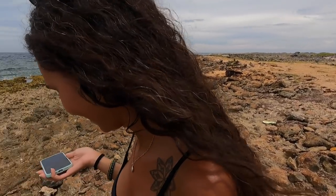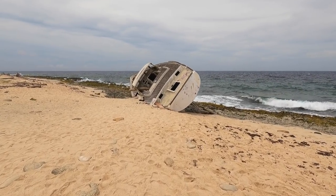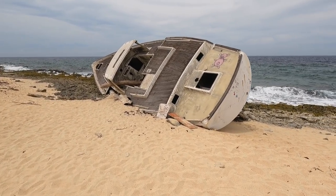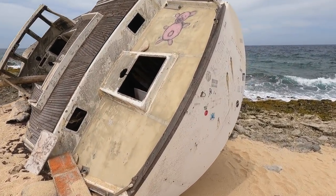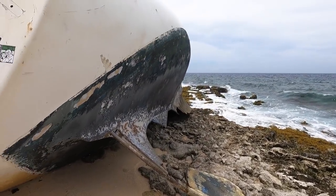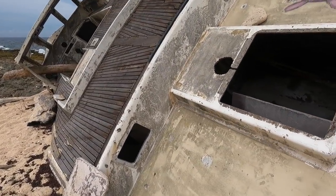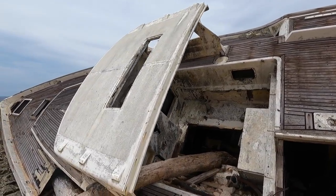Yeah, creepy vibes. So it turns out that's not the only shipwreck around here. Well, this isn't a ship, but it's a boat wreck. So maybe there's a few boats and ships around here, like a graveyard. Don't know what the history of this one is either. Pretty big boat. That's crazy. Yeah, this one's definitely more recent. Wow. Take a look inside even.